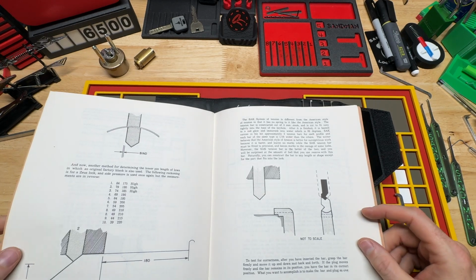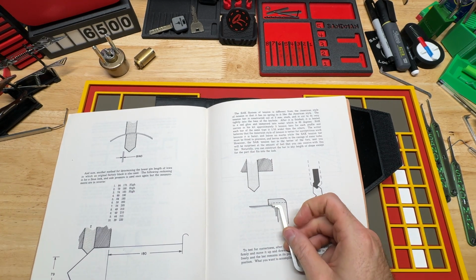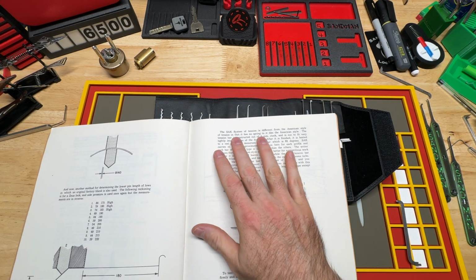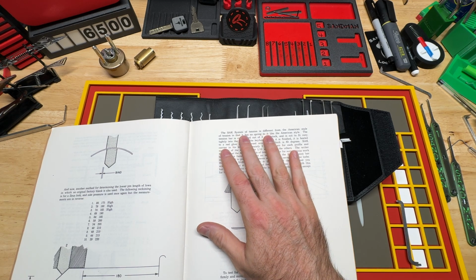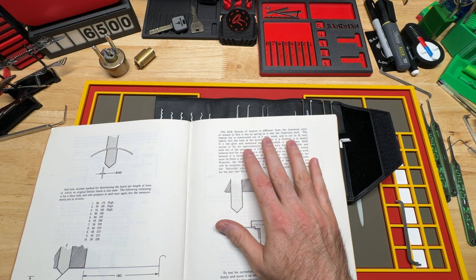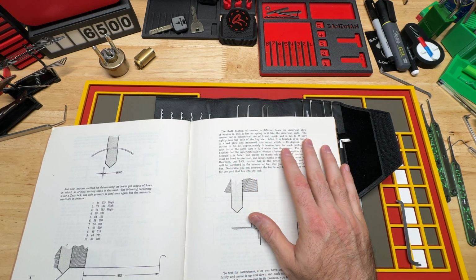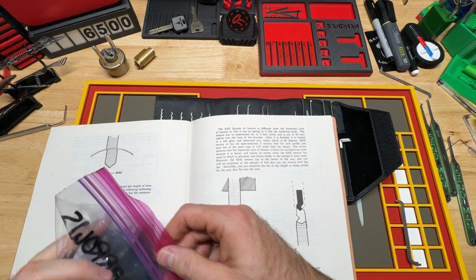Most of the book is gobbledygook, and he doesn't even give the name as to who came up with this pry bar design, but he attributes it to the SAK system. We don't know what SAK means, but the SAK system of tension is different from the American style of tension in that it has no spring to it like the American style. It's referring to bottom of keyway, half twist tension wrenches. Of course, I don't have one in front of me right now. Otherwise, I'd show you. Let me see if I can find one of those real quick. I think I found one. Yep.